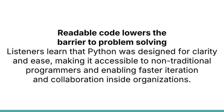Exactly. Python has a very clean syntax, meaning how code looks on the screen, so it reads almost like English. This lowers the barrier to starting programming, especially for people who don't come from computer science backgrounds. I've worked with clients in retail who've adopted Python for just that reason. Their marketing analysts can write or adjust Python scripts themselves to pull customer data and spot trends without waiting weeks for IT. At its core, Python is not just about coding, it's about problem solving.